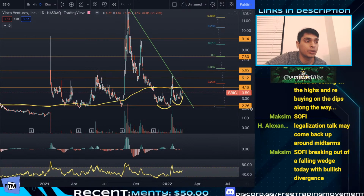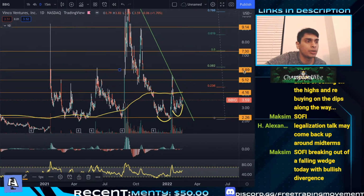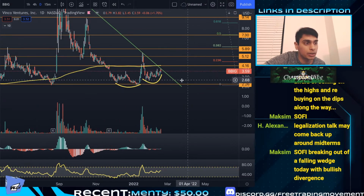Even here, that's another level. 592 is around a gap fill and a high from over here. So there's definitely zones you can aim for in something like this. But at the same time, the risk is there as well.